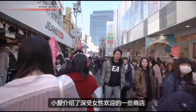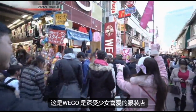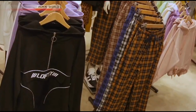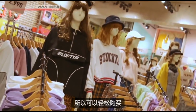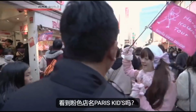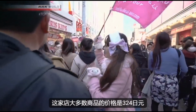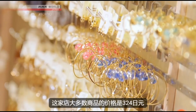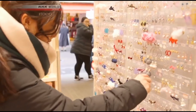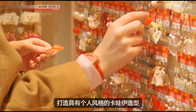Ai introduces some popular spots among girls. And this is Wigo, a popular clothing store among teenage girls. The prices are pretty reasonable, so yeah, easy to buy. Can you see the pink sign saying Paris Kids? So most of the prices are 324 yen, which is really easy to buy for children. Girls like collecting these kinds of affordable accessories to produce their own personal version of kawaii.